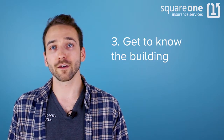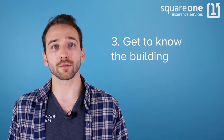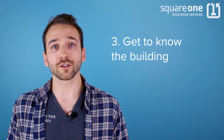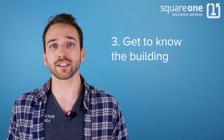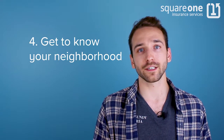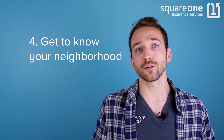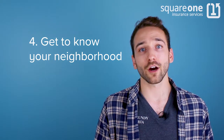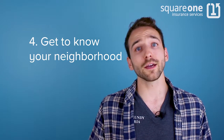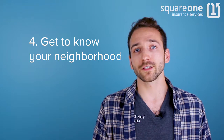3. Once you're satisfied with the unit, you'll want to get to know the building. For example, some buildings may apply restrictions to pets and maybe even the age of the occupants. You'll also want to consider the age of the building and its condition. 4. Get to know your neighborhood by doing a dry run of your most frequent activities, like commuting to work or doing your most popular errands. Are there transit links nearby? Is the neighborhood safe at night? You may want to do an online search of the neighborhood to find out more about its reputation.